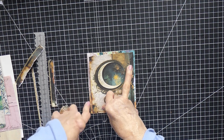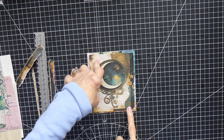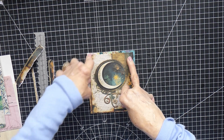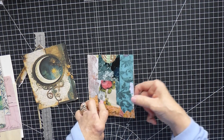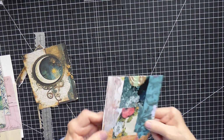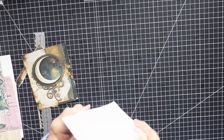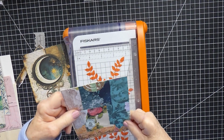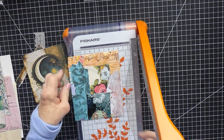I can soon put some bits around it, but I think they just kind of fade into the background. I'm going to trim this a little bit actually, because it's a little bit strange there. It's been backed, so that's all good. I'm going to trim that down just a smidge. Make sure it's all nice and even.